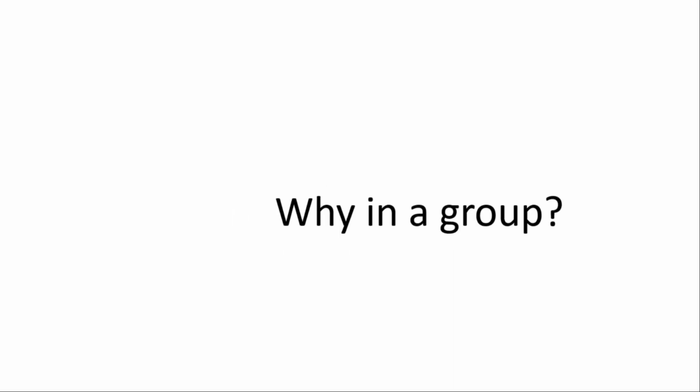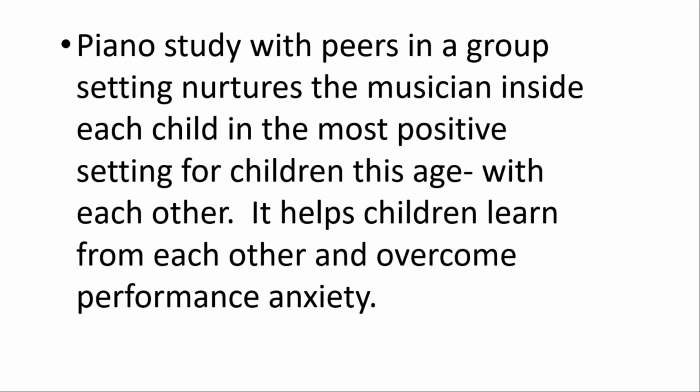So why in a group? Well, let's find out. So I'm going to read with you. Piano study with peers in a group setting nurtures the musician inside each child in the most positive setting for children this age. Children do better learning things in a group with other children their age. It's just research-based. Learning this way helps children learn from each other. Many times the children don't hear me, but they'll see their friends playing the piece, and the next thing you know, they're trying it out.